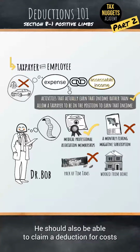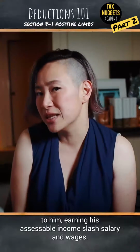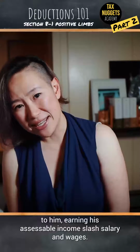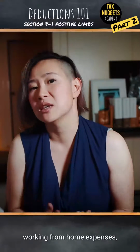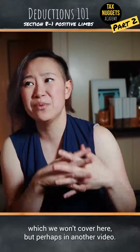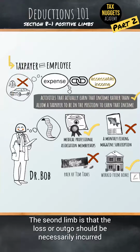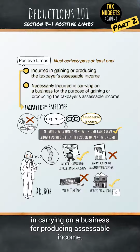Finally, Bob has worked from home for a couple of weeks during the tax year. He should also be able to claim a deduction for costs that relate to his home working, as those costs relate to him earning his assessable income, salary and wages. There are several different ways of working out working from home expenses, which we won't cover here, but perhaps in another video.